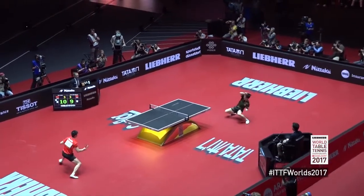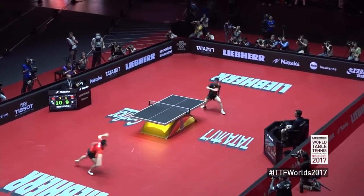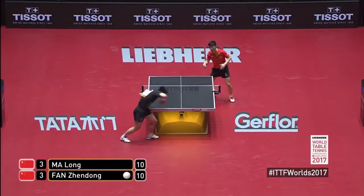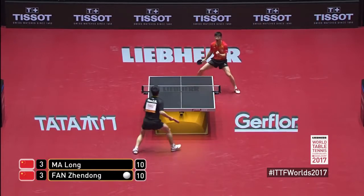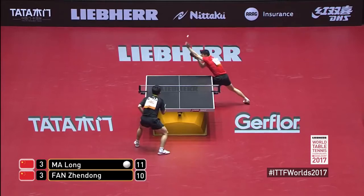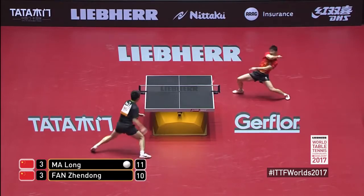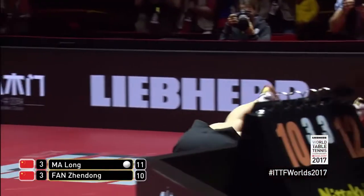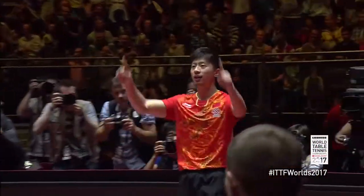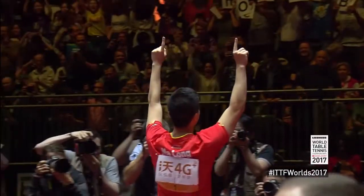The backhand, 2 turning the corner, and finally a shot. In the 7th, Fan Zhendong with the serve. And it goes loose. Look at the eye contact. That's the big... Short side of the table, Ma Long once again retains the title. The racket in the air. The dictator dictates how it goes.